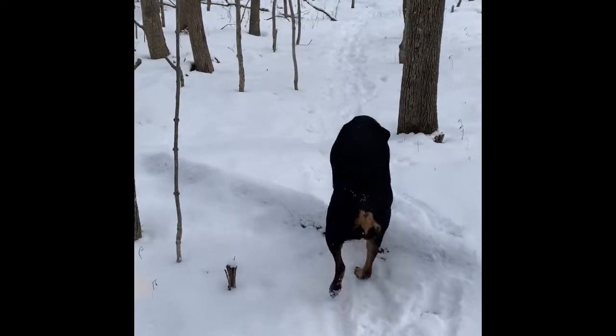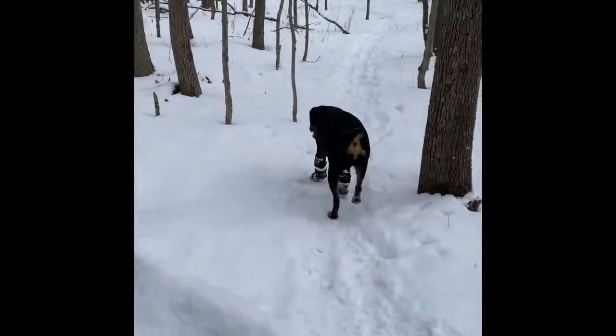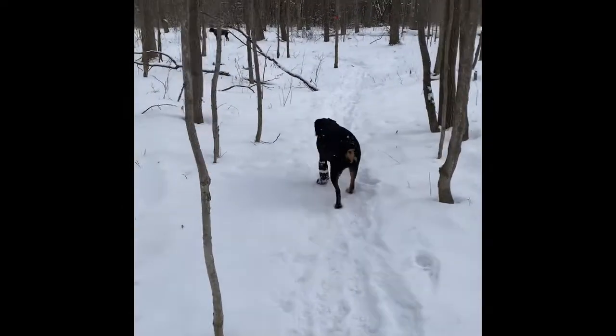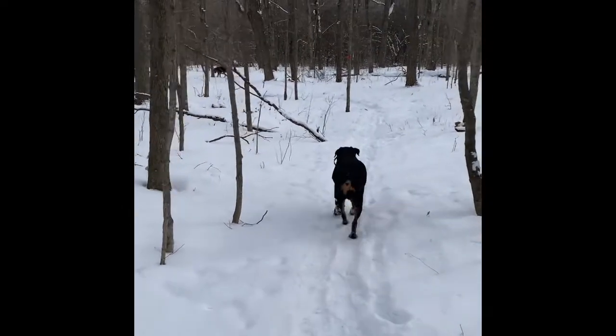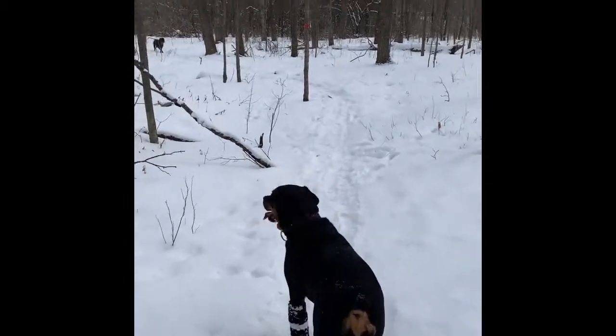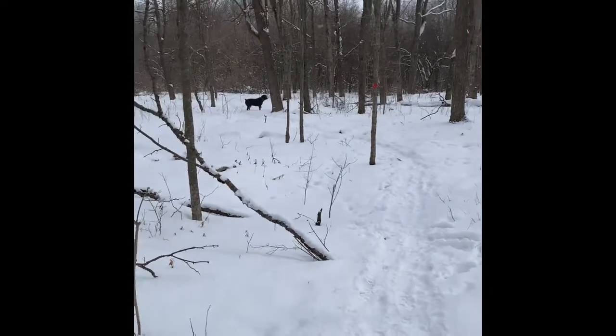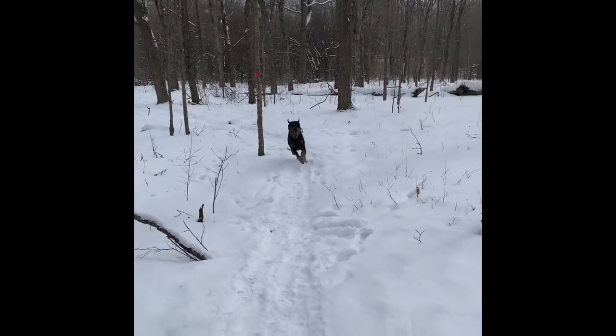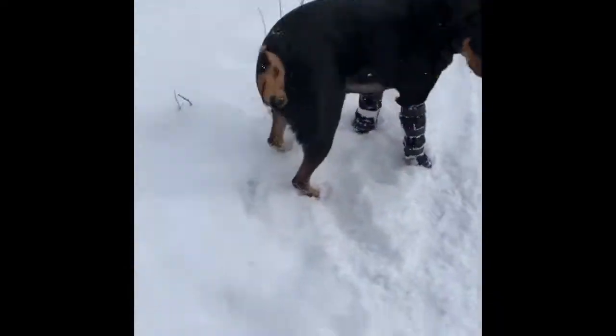Most recently, her and Remington had their first off-leash adventure together. It was a long time coming. We did a whopping 3.3 kilometer trail in fresh snow in just under an hour. It melted my heart to share this moment with them. We never thought she'd be able to walk more than 20 minutes at a time, never mind being a trail dog.